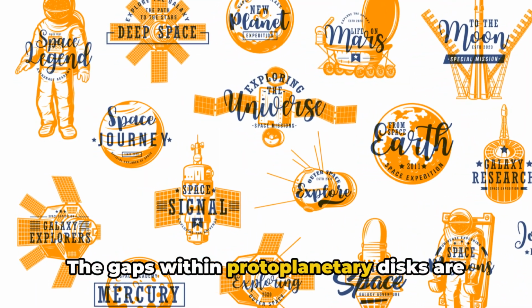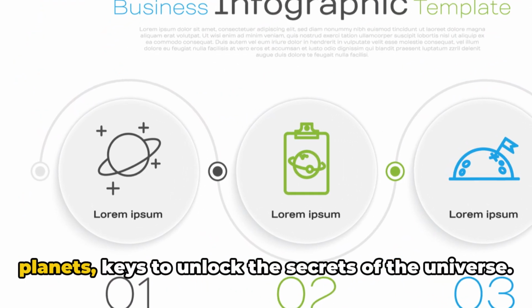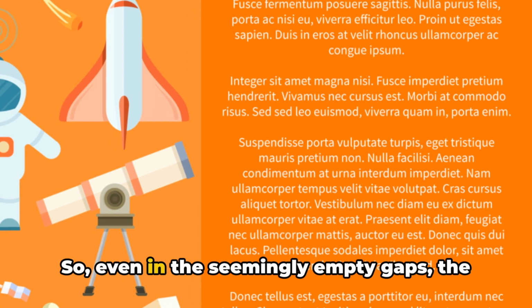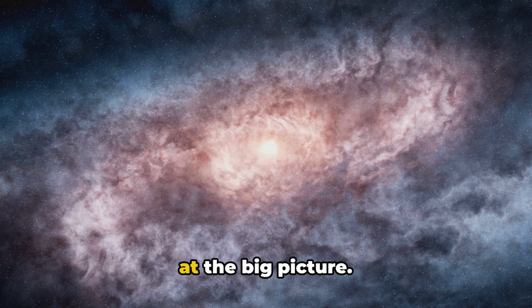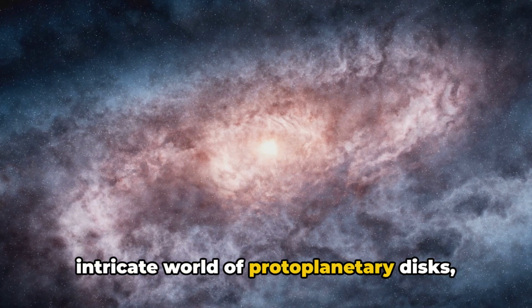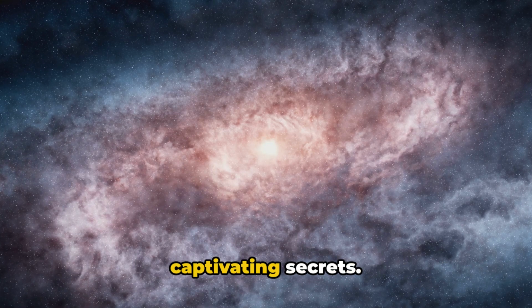The gaps within protoplanetary disks are more than just cosmic voids. They are windows into the birth of planets, keys to unlock the secrets of the universe. So even in the seemingly empty gaps, the universe may be hiding its secrets. Let's take a cosmic step back and look at the big picture. We've journeyed through the vast, intricate world of protoplanetary disks, uncovering some of the universe's most captivating secrets.